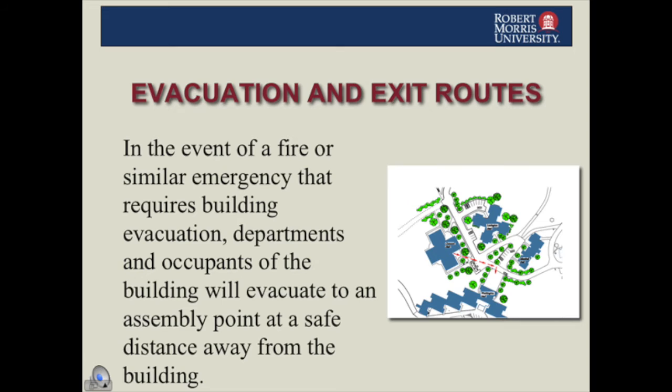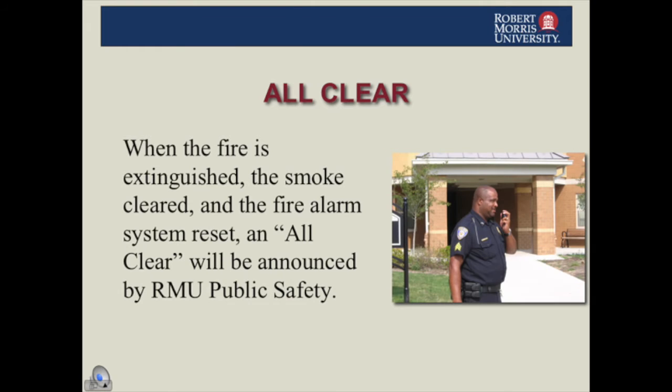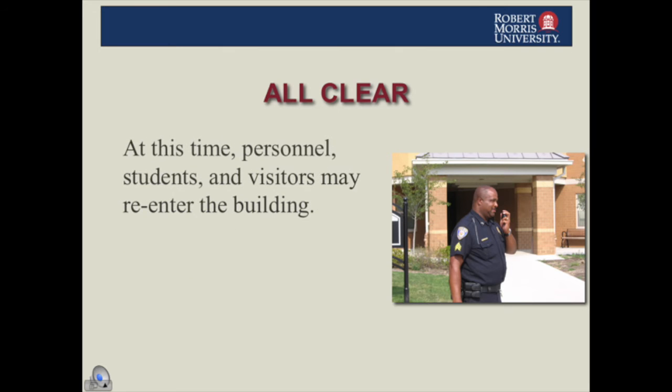In the event of fire or similar emergency that requires building evacuation, departments and occupants of the building will evacuate to an assembly point at a safe distance away from the building. When the fire is extinguished, the smoke cleared, and the fire alarm system reset, an all clear will be announced by RMU Public Safety. At this time, personnel, students, and visitors may re-enter the building.